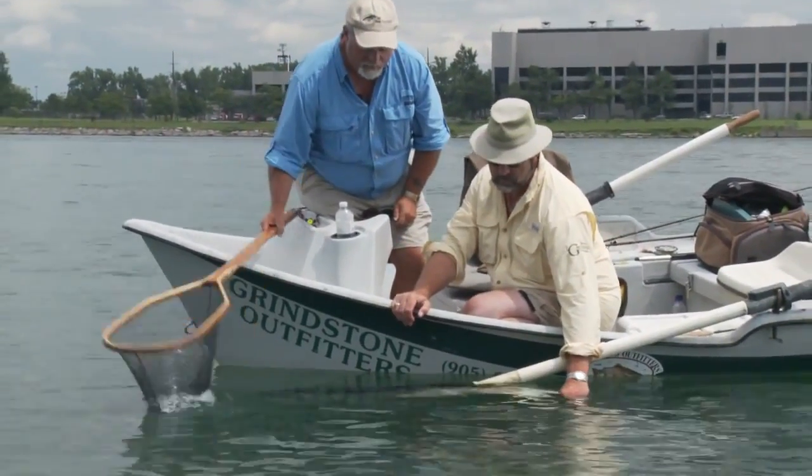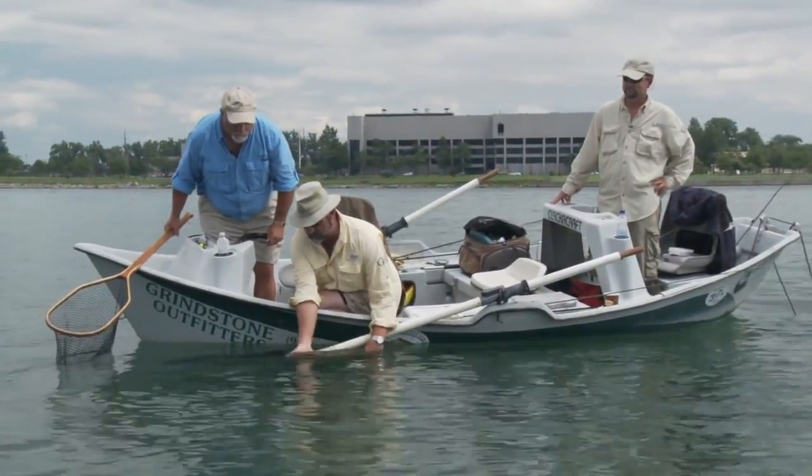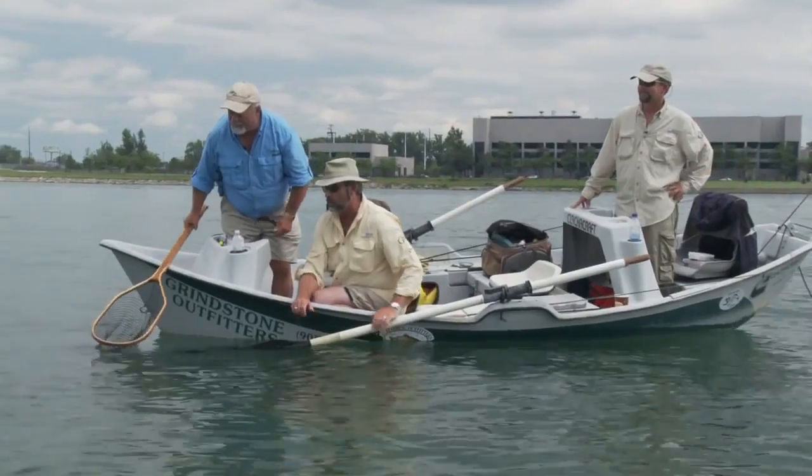So let's let her go, and I guess it's a her because usually the big fish are females. She's ready to go. Well, look at that. Look at that, and away it goes.